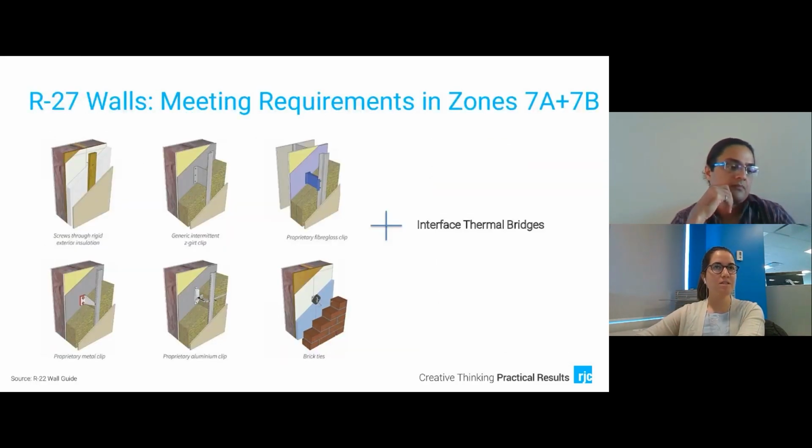And so these are a bunch of graphics. These are a bunch of walls you can build. You can see you're not really restricted in terms of exterior cladding. The key is no matter what wall assembly that you're designing, you need to take into account the interface of the thermal bridges.